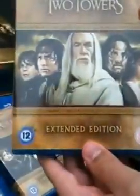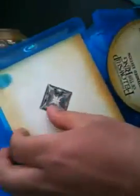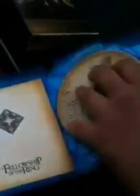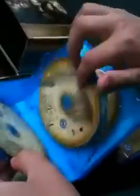Is this 1, 2, 3, 4, 5 discs in here? Two Towers, Extended Edition. Another 5. Return of the King. And see, booklet in here. See all the discs. Why is there so many discs? Because it's the extended edition.